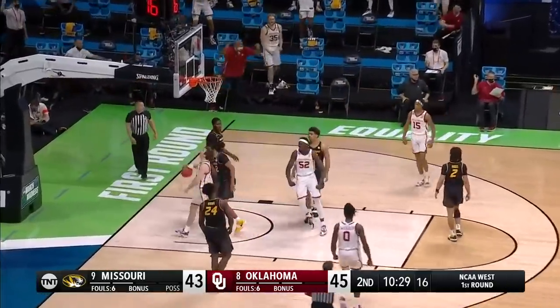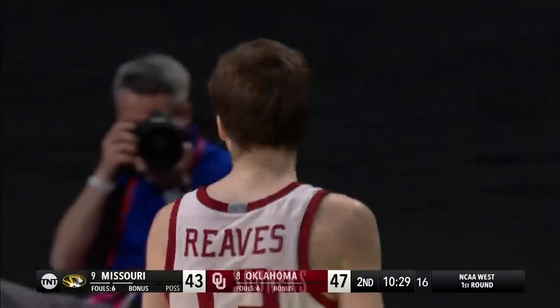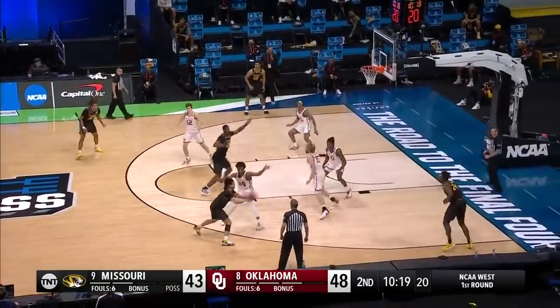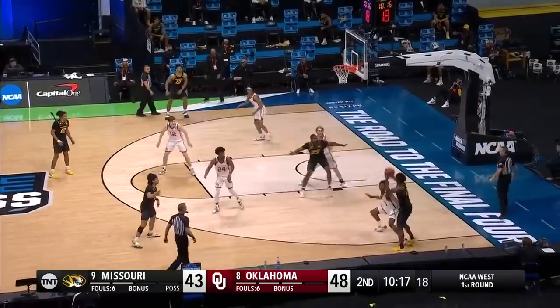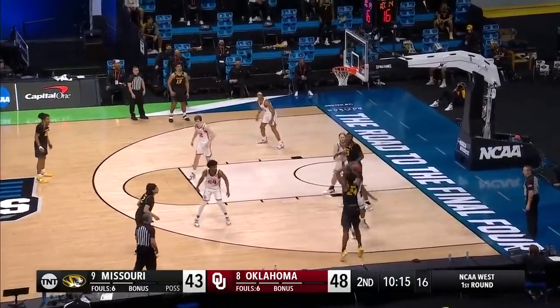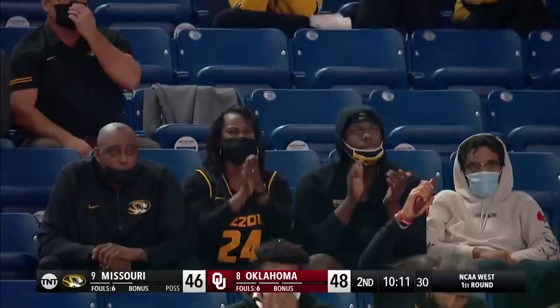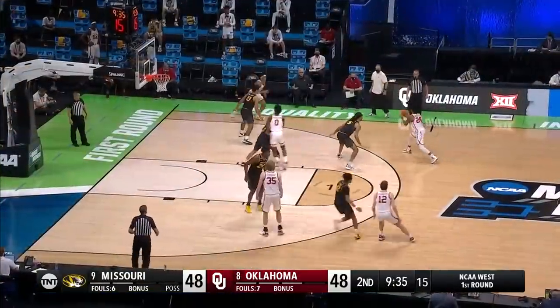As Reaves is able to get that one to go and draw the contact. Because he didn't like the position he was in, he found a better spot. And he talked about limiting empty possessions. Right. And he said it starts and ends with him. And Brown, another three. I think if they get that.